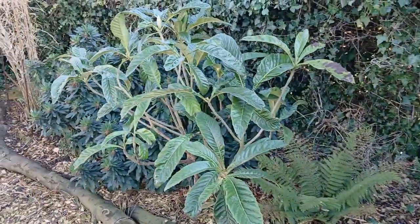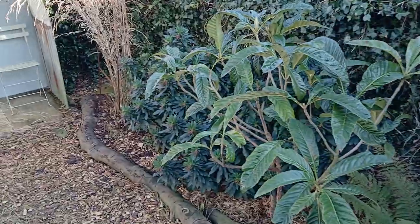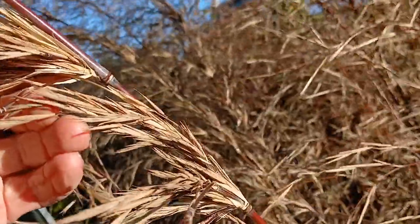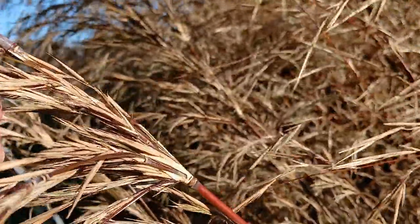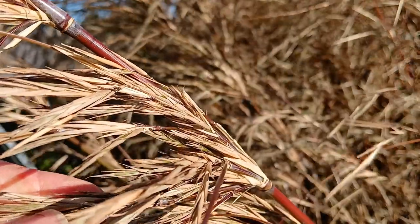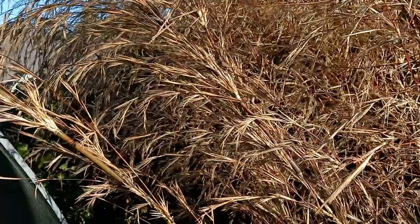So because we've had the cutback, you get a chance to reevaluate things, see how they're doing. Now this bamboo, as I've said many times, looks terrible. I really am hoping it ain't going to die on me. I can still see, you can't see it on the camera. Oh, you can. Yeah, there's little bits of green in there. Okay, so that means that that's going to be okay.